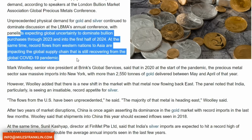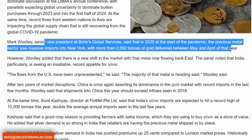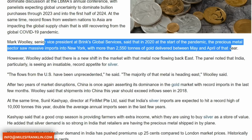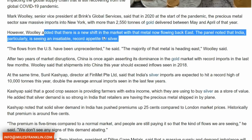So panelists are expecting global uncertainty to dominate bullion purchases through 2023 and into the first half of 2024. At the same time, record flows from Western nations to Asia are also impacting the global supply chain that is still recovering from the global situation. Mark Woolley, Senior Vice President at Brink's Global Services, said that in 2020, at the start of this situation, the precious metals sector saw massive imports into New York, with more than 2,550 tons of gold delivered between May and April of that year. However, Woolley added that there's a new shift in the market, with metal now flowing back into the east. The panel noted that India is particularly seeing an insatiable record appetite for silver.